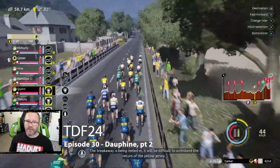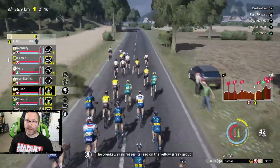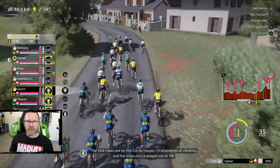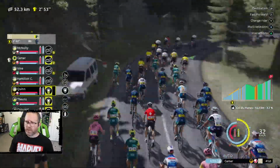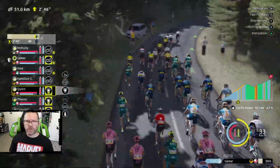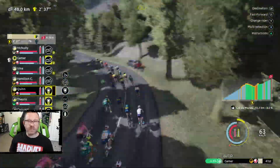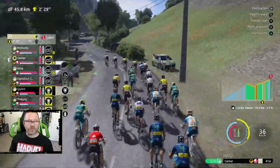We are still at the Dauphine. It's stage 6 of 8. 6, 7, and 8 are all climbing stages. Two medium mountains followed by a full mountain stage. This one, on paper, not so bad. We'll see how we do, though. Not this climb, but the next climb is expected to be pretty tough. We'll see how much recovery we get after this particular climb.